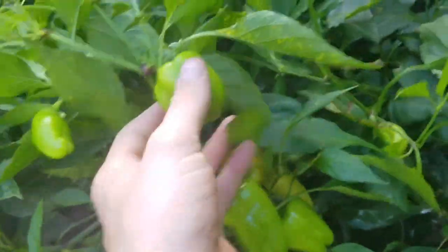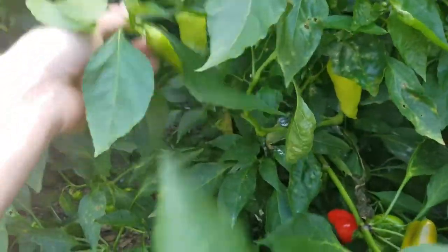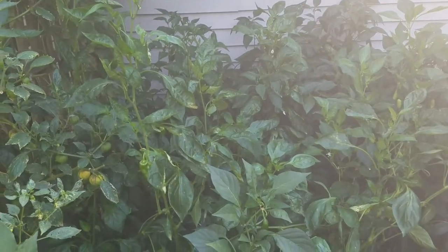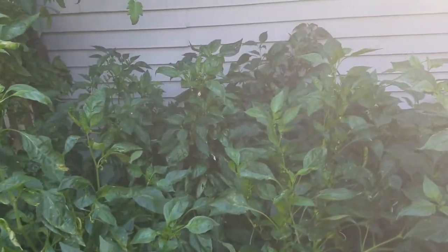And all the red ones, like this, is turning red, and they're kind of spicy. But they're also very sweet. They have very good flavor, but there's a lot of kick to them. And as you can see, that's just a mess back in there. I gotta get in there. I gotta start trimming these back.